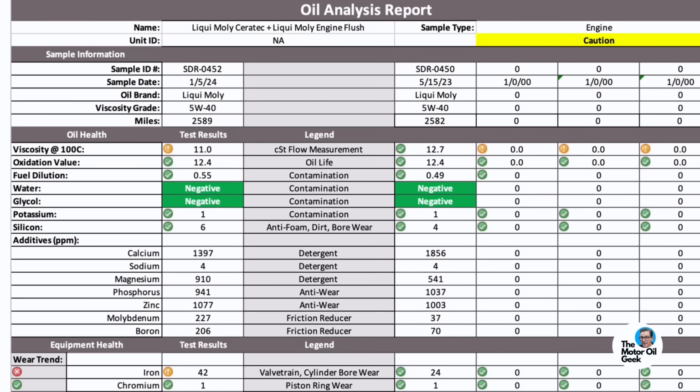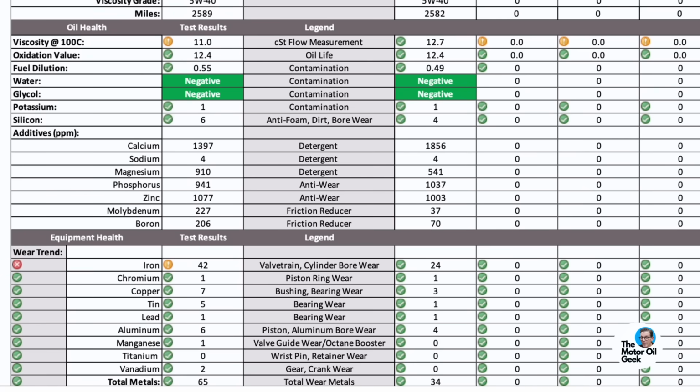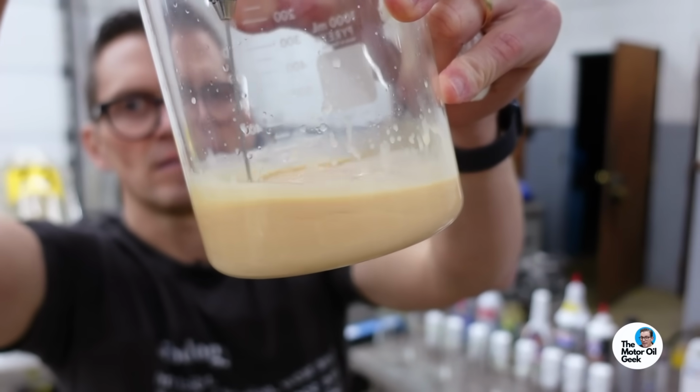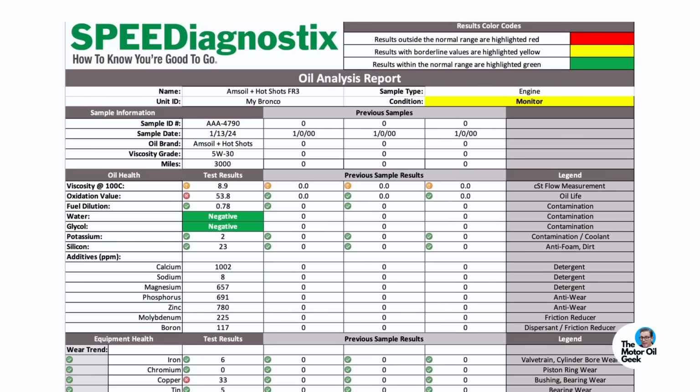And what you see here is a ton of iron in the oil. This oil only has 2,500 miles on it, and it has over 42 parts per million iron. And this is from a Porsche engine that doesn't have an iron bore. Those iron numbers should be in the teens, not in the 40s. So here's a great example of what happens when you put in additives to the oil and it does the opposite of what you want it to do. It's increasing wear.